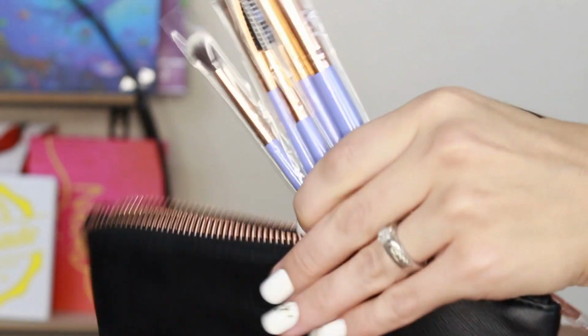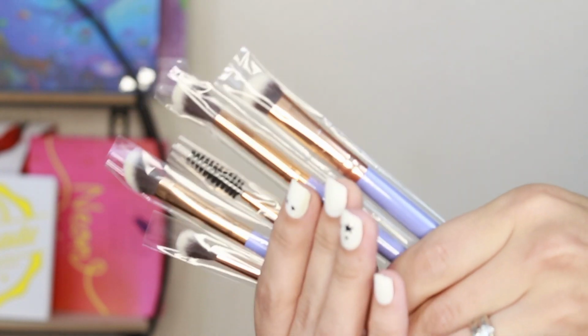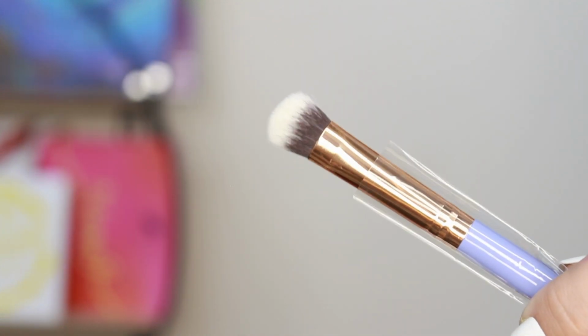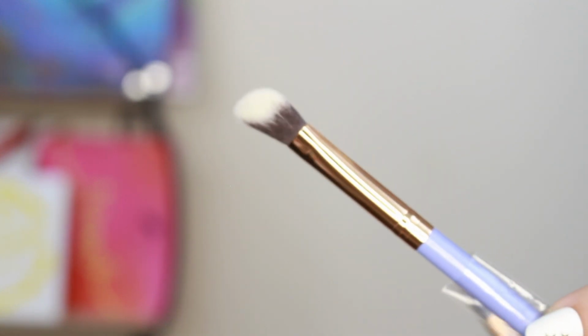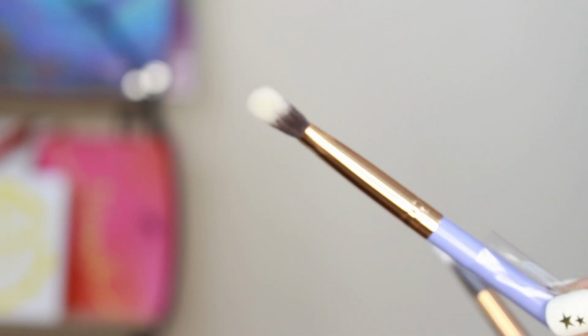I feel like I have a lot of large, fluffy blending brushes. I don't use spoolies all the time. This slanted one almost looks like something I could use, but it also seems a bit dense for my preferences. I don't know. I feel like that's the most unique one, but I don't even know if I would use it or enjoy it. And then the small detail blending brush, I could definitely use it.